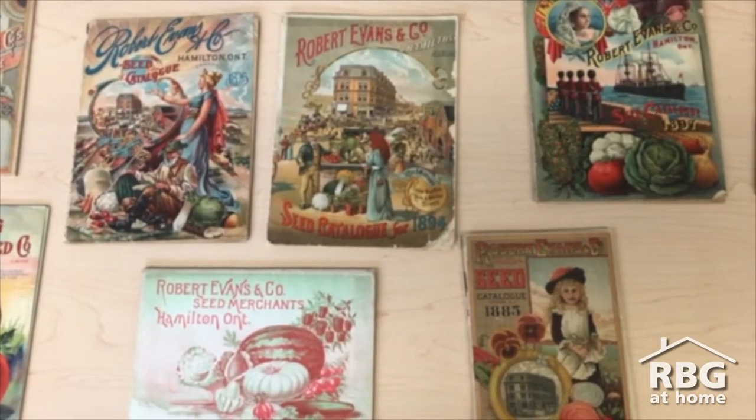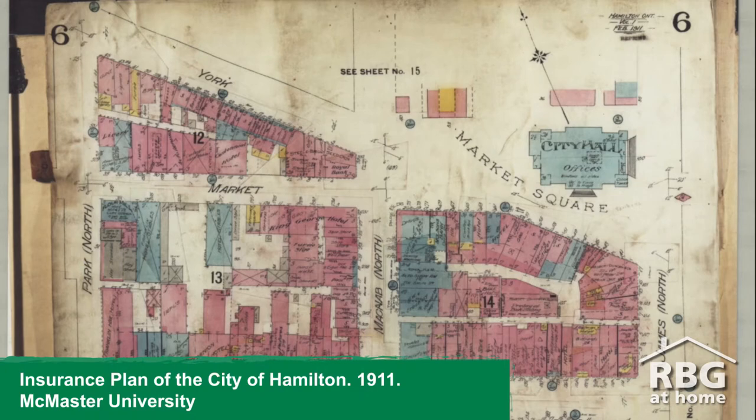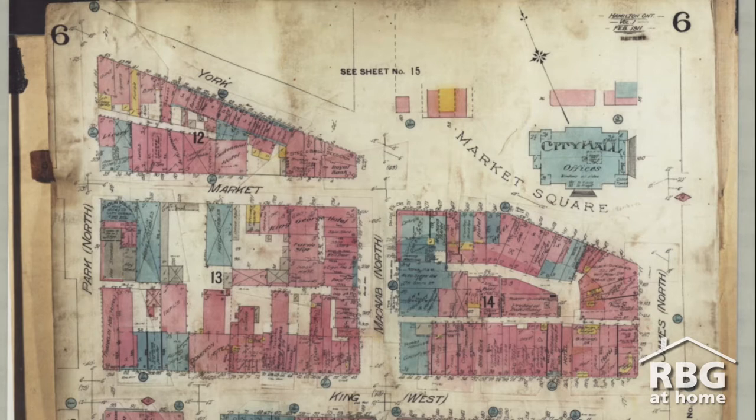seed industry in Hamilton. Born in Dublin, Ireland in 1843, the Evans family moved to Canada when Robert was 4. They spent a short time in Toronto and then settled in Hamilton by 1848. His father was a gardener, and he quickly took up the family line of work.